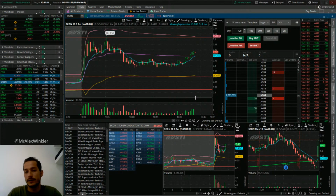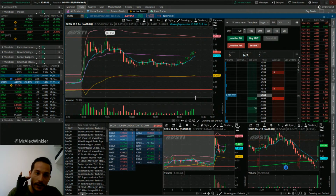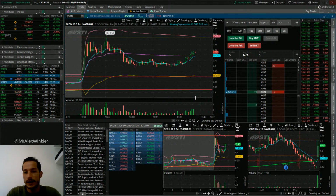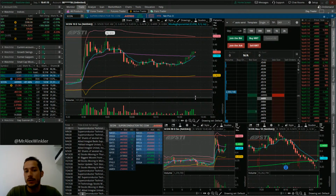So get a scanner and know why you're trading, what you're trading, know what you're looking for every day, and just get tuned into finding the stocks you want to trade every single day. I think that's so important. That's going to make you self-sufficient.